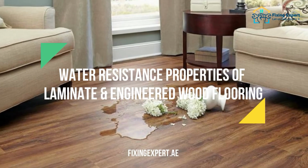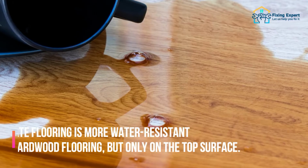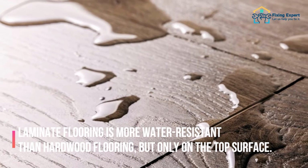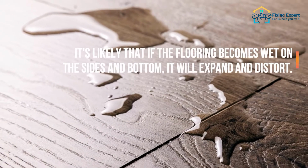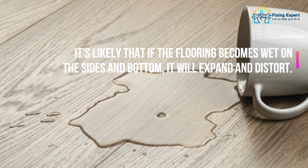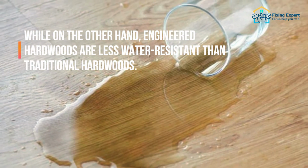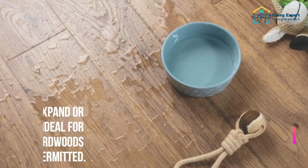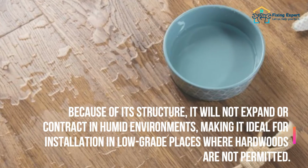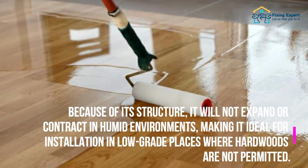Look at the water resistance properties of laminate and engineered wood flooring. Laminate flooring is more water resistant than hardwood flooring, but only on the top surface. It's likely that if the flooring becomes wet on the sides and bottom, it will expand and distort. On the other hand, engineered hardwoods are less water resistant than traditional hardwoods. Because of its structure, it will not expand or contract in humid environments, making it ideal for installation in low-grade places where hardwoods are not permitted.